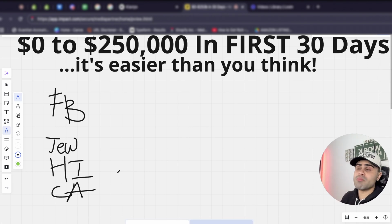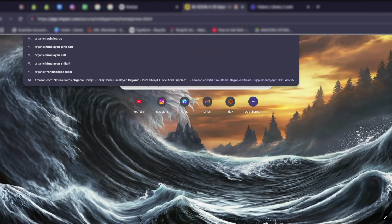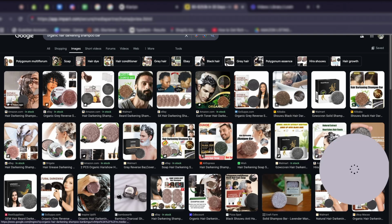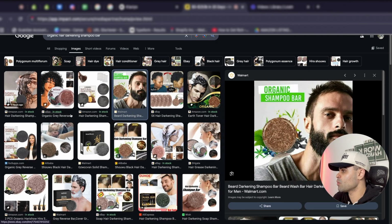And quite frankly, most of my winners have been weird products, okay? I was, in fact, selling something about 3 years ago. It was called this organic hair darkening shampoo bar. Like it was literally this product right over here. This was literally what I was selling, and it was one of my biggest products.